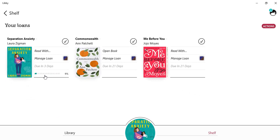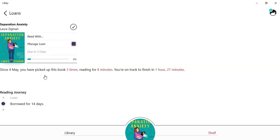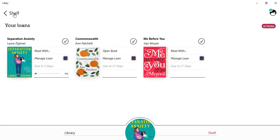If I tap the progress, I can actually see additional statistics about my reading. For example, this book tells me how many times I've picked it up, how much time I've spent reading it, and approximately how much time it will take me to finish this book based on how fast I read and how many pages are remaining. I'm going to select Loans in the upper left corner to go back to my shelf.